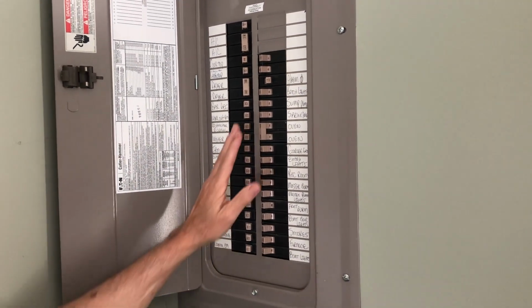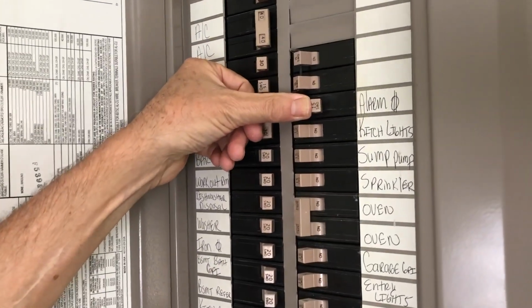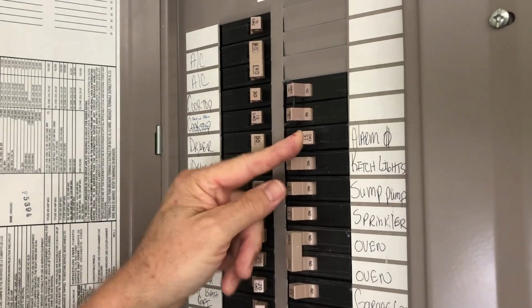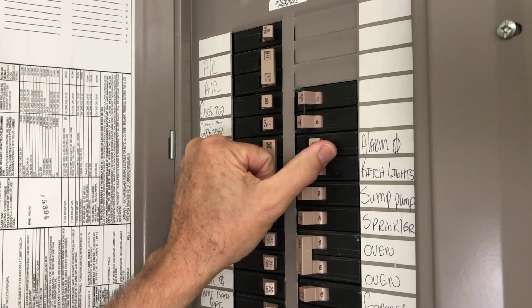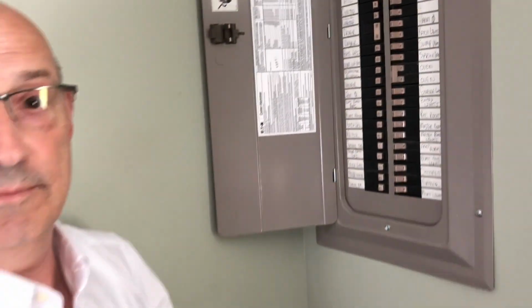Now, to reset the breaker that has tripped, you're going to turn it to the off position. You're actually going to turn it off, and a lot of times you'll feel it kind of click, and then you'll reset it by turning it back on. And now we've turned the breaker back on again.